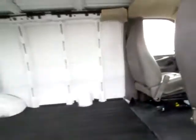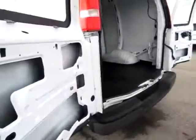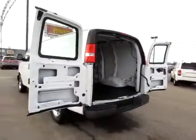Lots of space in this cargo van. See? In great condition. Let's have a look in the back real quick. Look at these doors. They open 180 degrees. Both of them. How's that for easy loading?